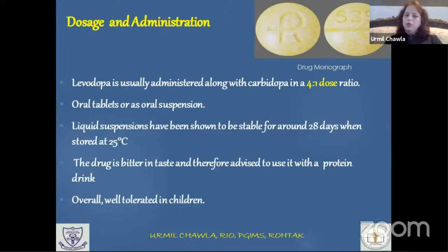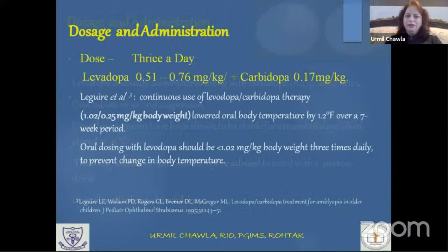So, as far as the dosage is concerned, it is usually administered along with carbidopa in a 4:1 dose ratio, as oral tablet or as oral suspension. Liquid suspensions have been shown to be stable for around 28 days when stored at 25 degrees. The drug is bitter in taste, so it needs a protein drink along with it. However, it is well tolerated in children. The dosage is kept around 0.5 to 0.76 mg per kg of levodopa plus 0.17 mg per kg body weight of carbidopa, three times a day. Oral dosing should be less than 1.02 milligram per kg body weight three times daily to prevent any change in body temperature, which is known if more than this dose is given.